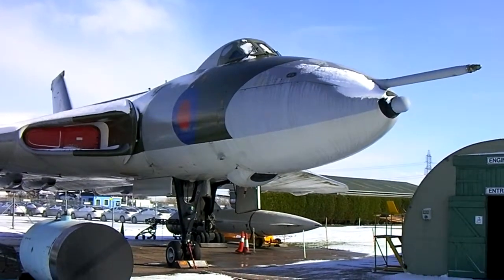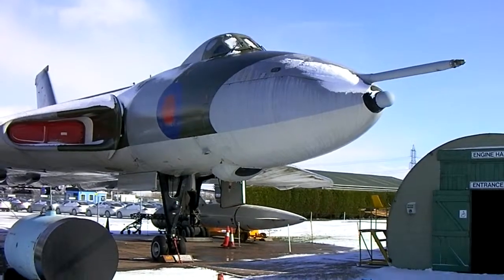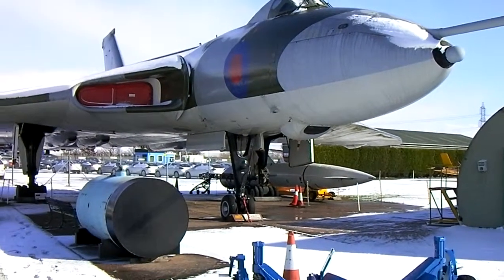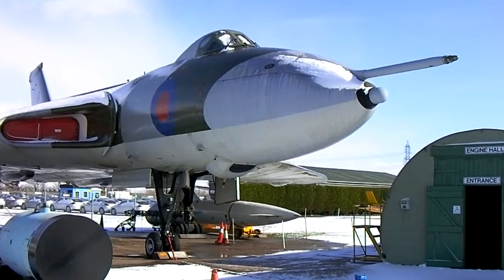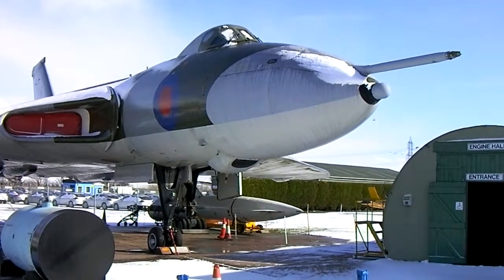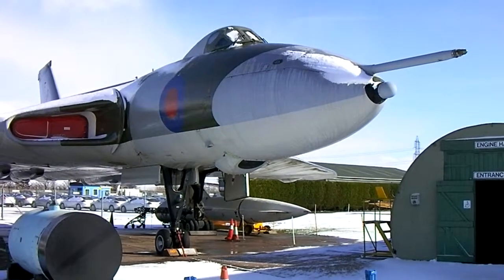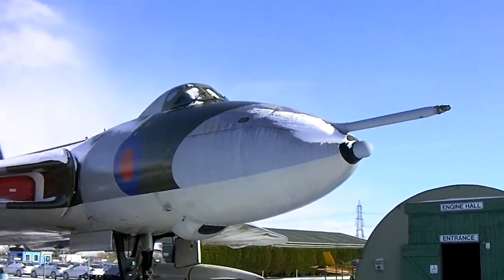And this is what it's all about. This is XM594. In the distance, Blue Steel, and behind it, a saddle fuel tank that sits above the Blue Steel. I read it off the side. The ice is melting and it stopped snowing just for a while. The sun's come out. But wow, what a wonderful machine.